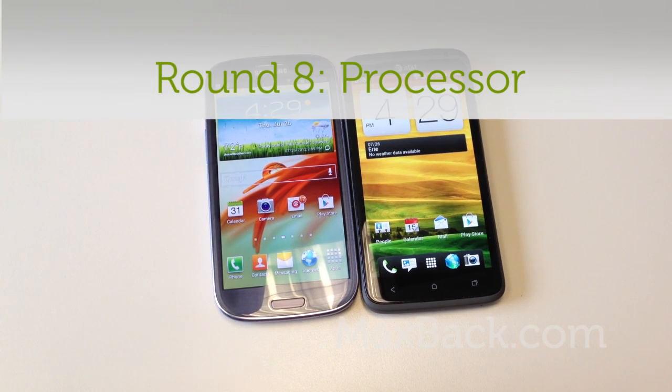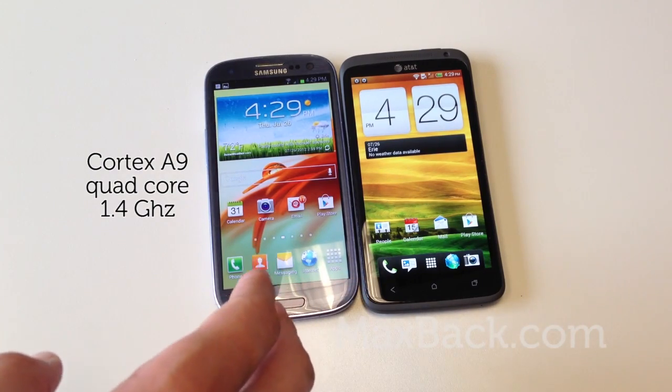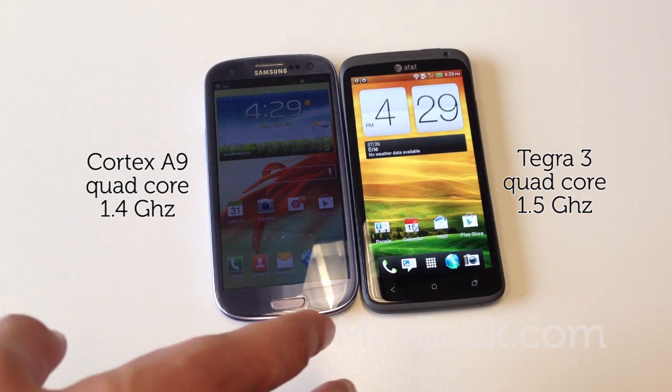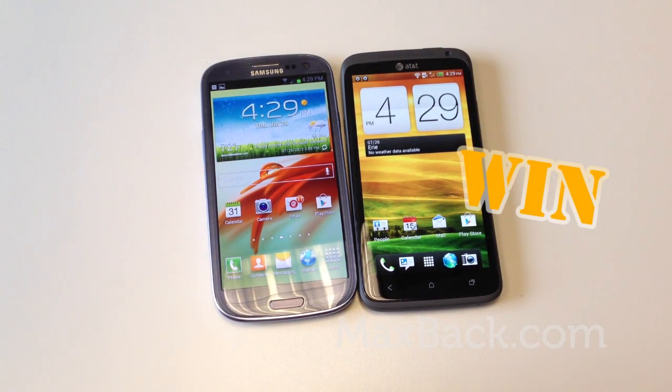8, the processor on the Samsung Galaxy S3 is a quad-core 1.4 GHz Cortex-A9 processor. Now that's a very nice processor, but when it comes to the HTC One X, you can actually get up to a quad-core NVIDIA Tegra 3 processor, which is 1.5 gigahertz. This actually gives us another win for the HTC One X.